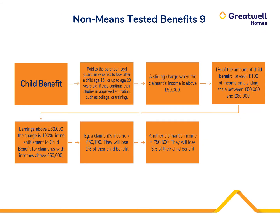Child benefit, like child tax credits, is paid to the parent or legal guardian who has to look after a child aged 16 years old, or up to age 20, if they continue their studies in an approved education, such as college or training. It is also a non-means tested benefit, but there is a sliding charge when the claimant's income is above £50,000.